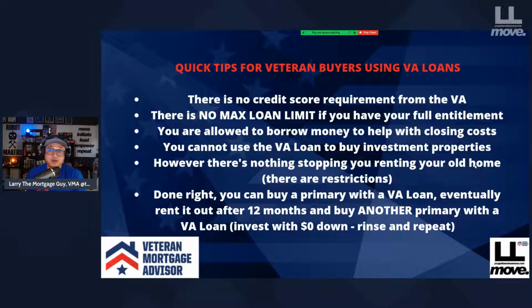You're allowed to borrow money to help with closing costs. A lot of people don't know this, but with most loans, you're not allowed to go into debt in order to pay for your down payment, right? Like, oh, you've got to put down $10,000, well, let me go take a loan out. That's not how it works for most loans. But with the VA, if you qualify for both payments, meaning your mortgage payment and the payment to borrow money for the down payment or closing costs, then it's allowed by the VA.